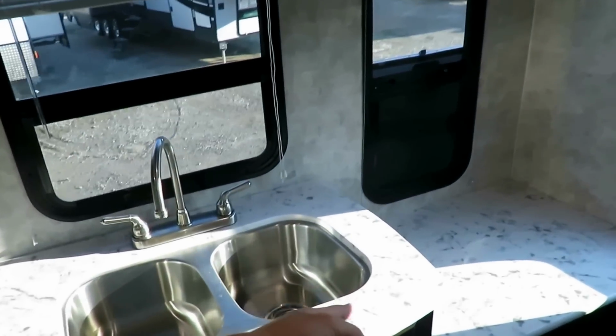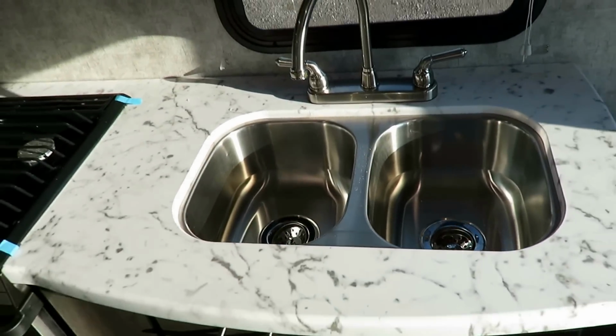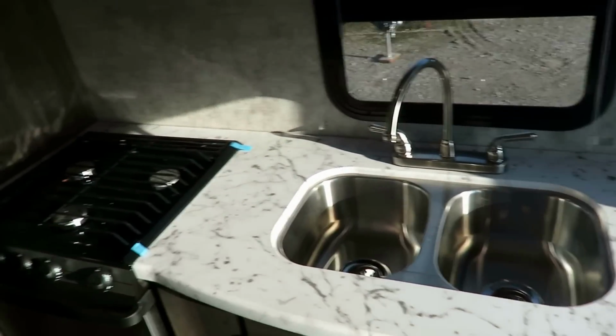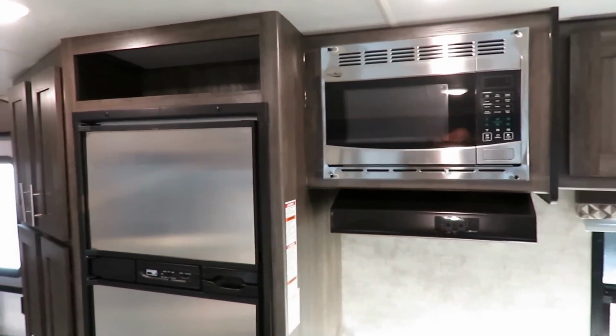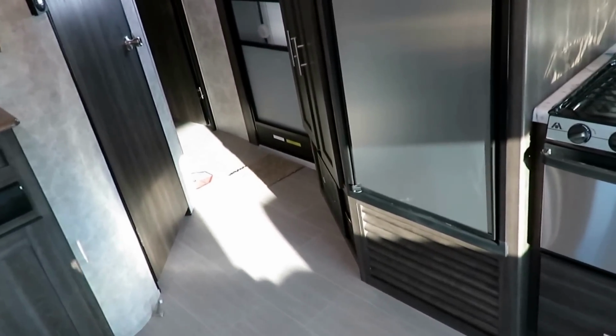Again, sealed pressed membrane countertops means this is waterproof, means they can undermount a stainless steel sink like their luxury fifth wheels that they build at Open Range. Very cool stuff. Stainless appliance bundle just kind of breaks up the color of the wood tone just to give you a nice sort of perception and whatnot.